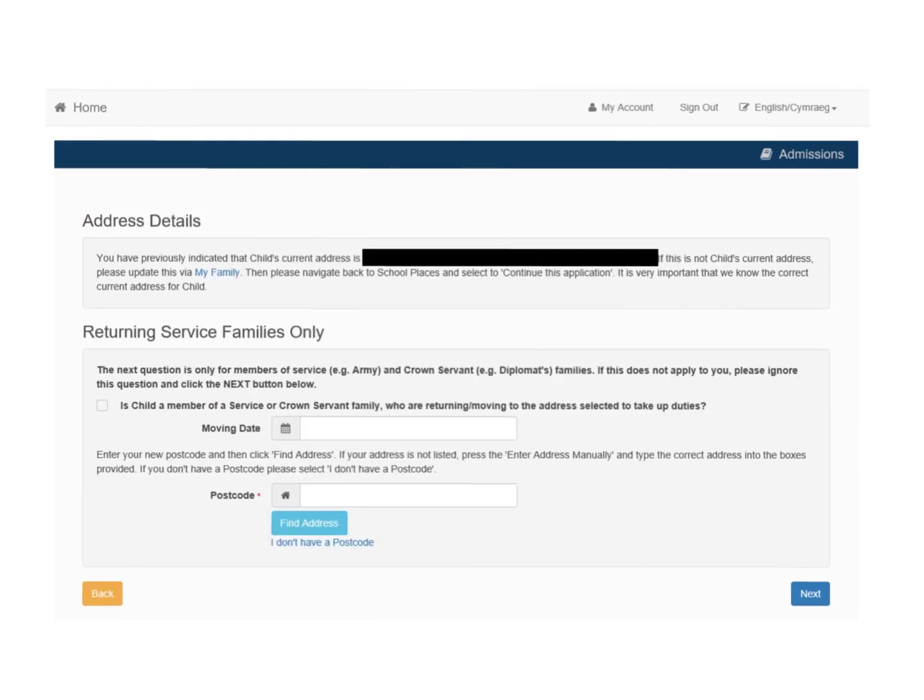You'll be prompted on the next page to check your address details are correct. Should they be wrong, please go to the My Family page indicated and update them. The rest of this page applies to returning service families, so if you have worked in the army or as a diplomat. If this doesn't apply to you, please press the Next button.